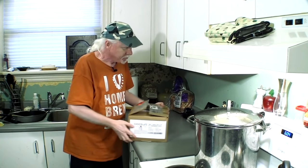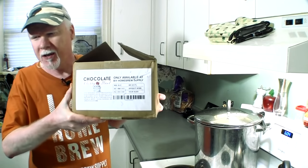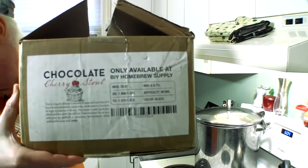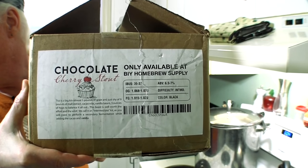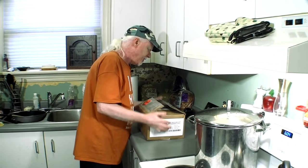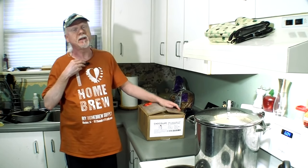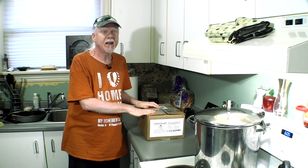Let's take a look at this baby here. I'll bring this up to the camera for you so you can actually take a look at what we've got. And you can actually pause it if you want and read all this stuff. But there is the information. So it's a chocolate cherry stout, and this is an original recipe that these guys came up with. As a matter of fact, there's a little bit of a story behind why this recipe was created. Why don't we let these guys explain it? Let's take a look.